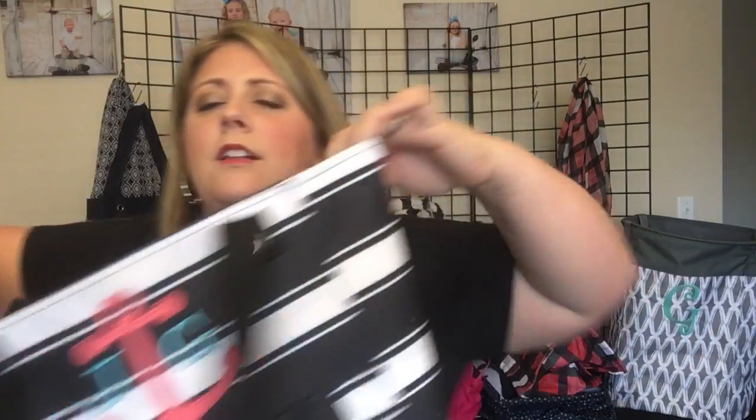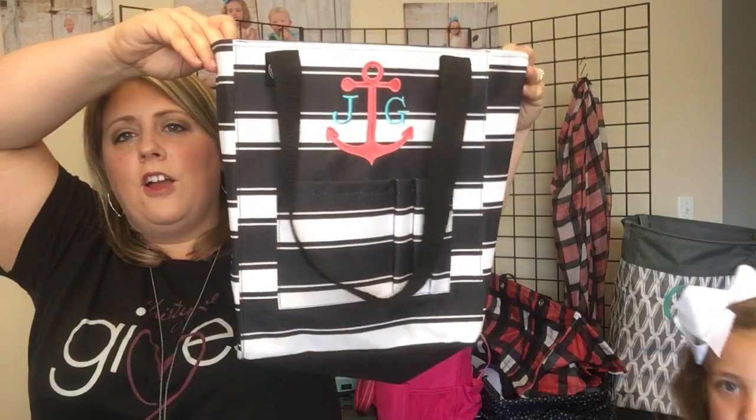It's got a pocket behind here and then the zipper pocket in the front. This again is the tall organizing tote.